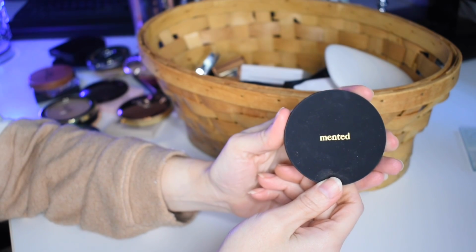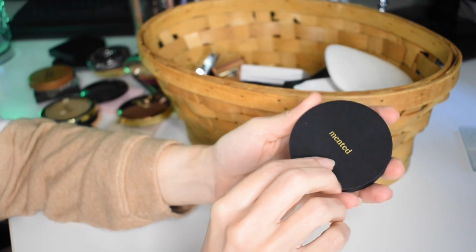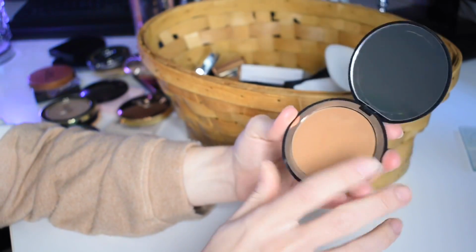Next, I have this bronzer from Mented. This is in the shade Beach Bum. Unfortunately, this is a bronzer I wasn't too crazy about. The formula is really beautiful. I really love Mented's powder formula.